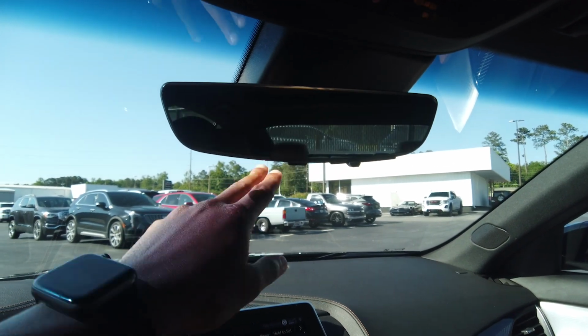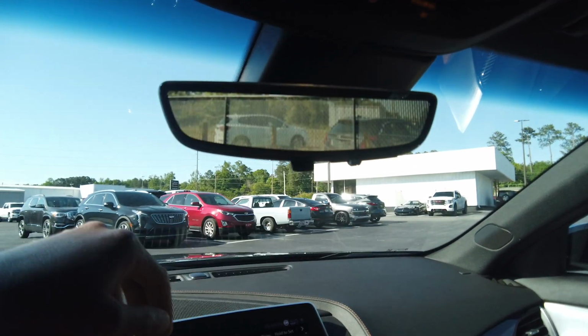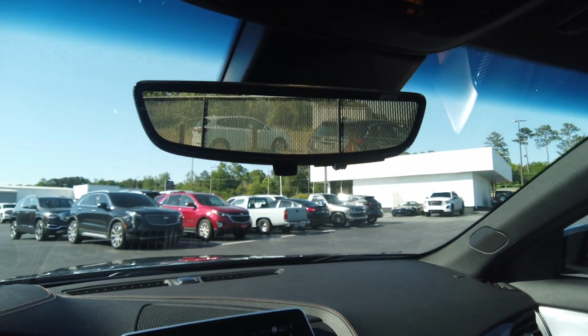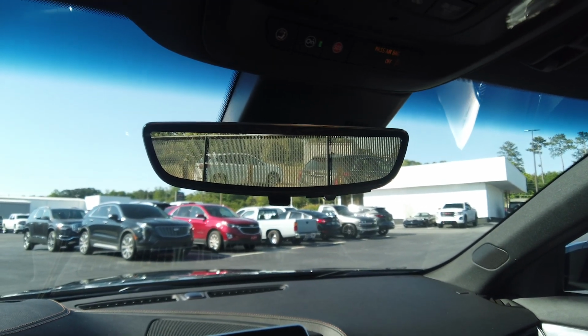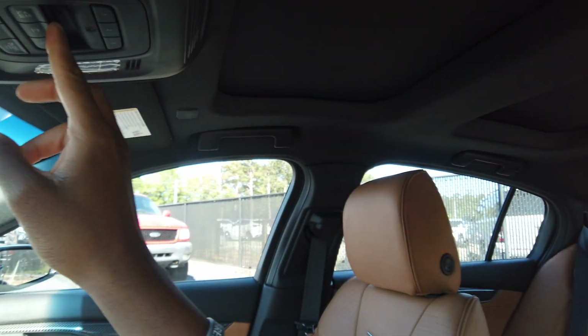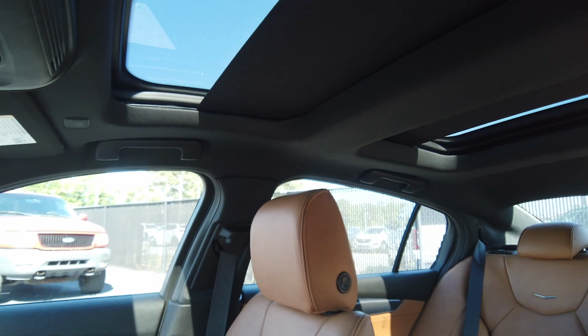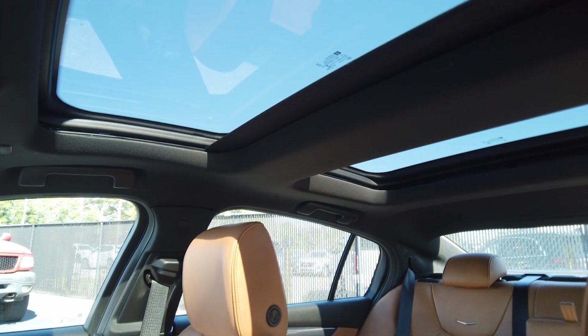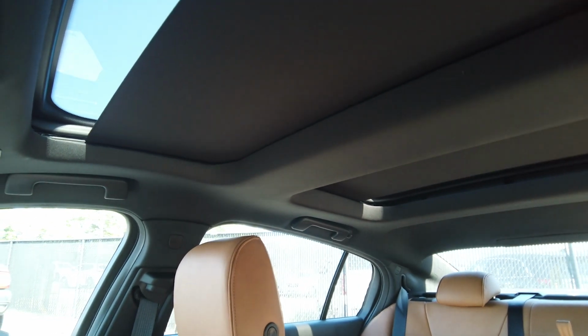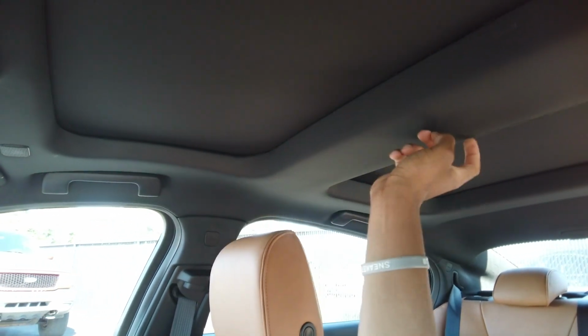Another feature I love about any GM vehicle, plus the CT5, is the rear view camera mirror. Like I said, this car does have the Platinum package, and that's a part of it. It has the panoramic or dual sunroofs. Let me see if I can slide these bad boys. One's a moonroof and one's a sunroof, so I guess you can't say dual sunroofs because the back one doesn't open up. It just shows you that view.